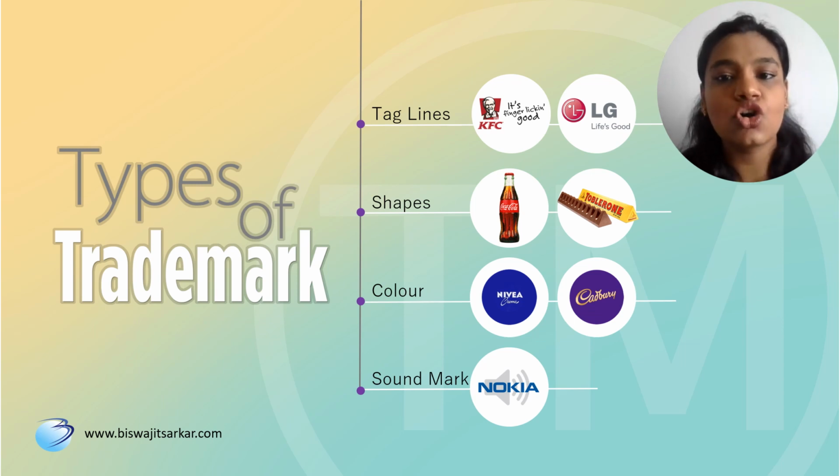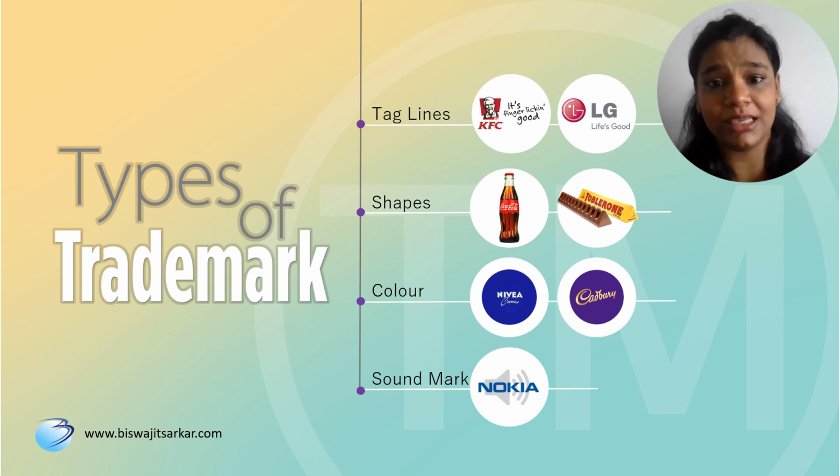Sometimes even the contours can be trademarked, like the contours of the Coca-Cola bottle or the Toblerone chocolates. Often, even colors get associated with a brand. For example, Nivea's blue or Cadbury's purple. A jingle is a good way to capture attention, and hence, sound bites representing a company may also be trademarked.